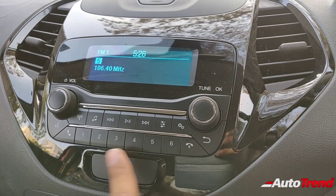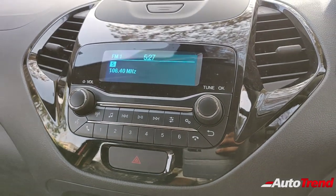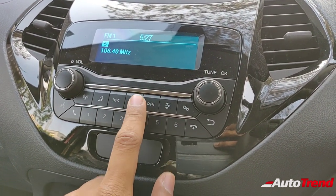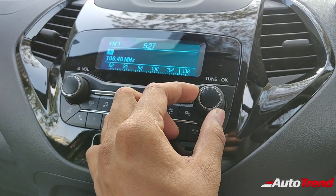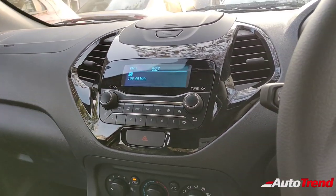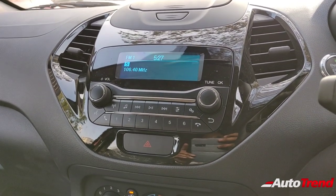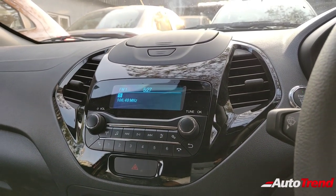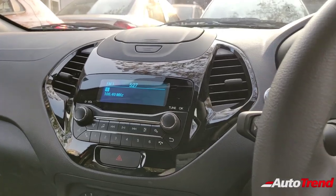You however get call cut and call attend buttons on either side of this array of radio presets, so that is okay. You get a fast forward, play and pause button. You get a volume controller on the left side, whereas this here is the tuning controller. So as you can see, it is an okay system. It is not the best. It could have been a little bit better. This decision has been taken due to cost restraints on the Figo. Though surprisingly, the Aspire and the Freestyle get a touchscreen system from the Titanium variant itself. So this is done only for the Figo now.